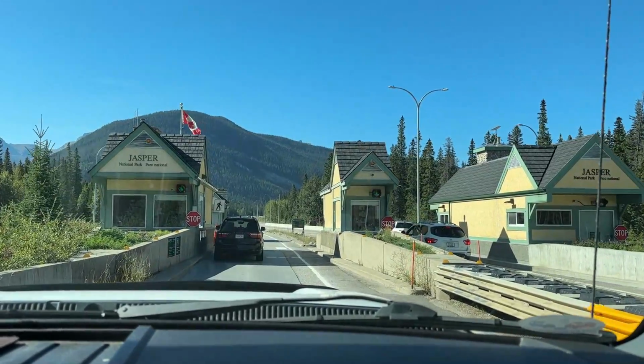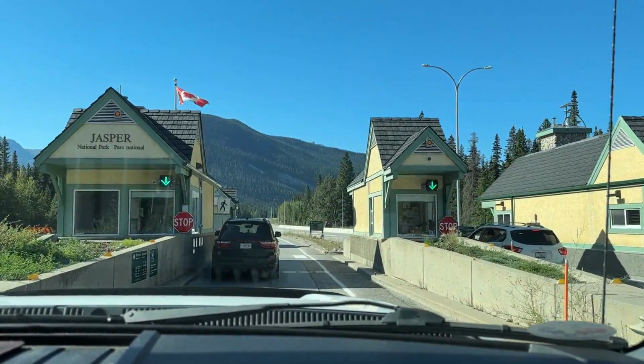Welcome to Jasper National Park. We're in the Canadian Rockies now.